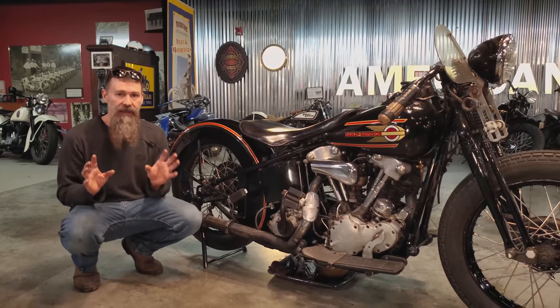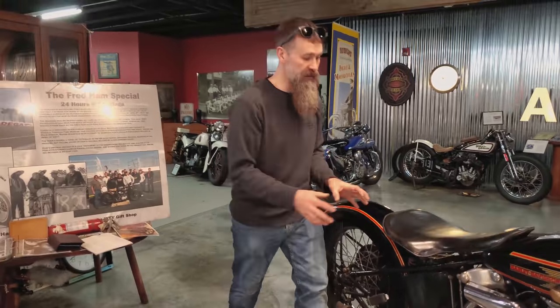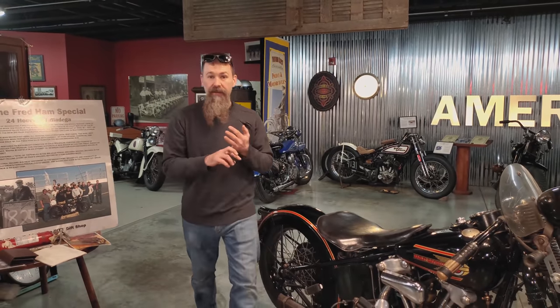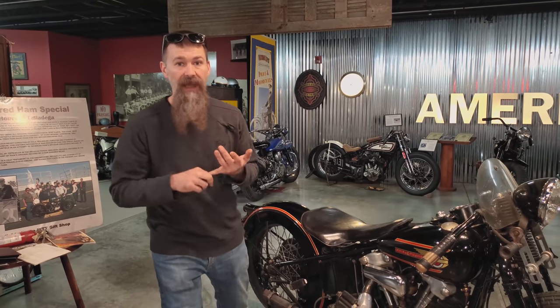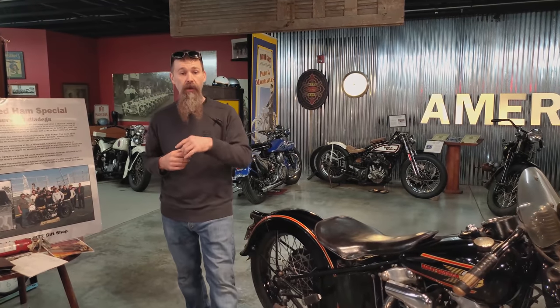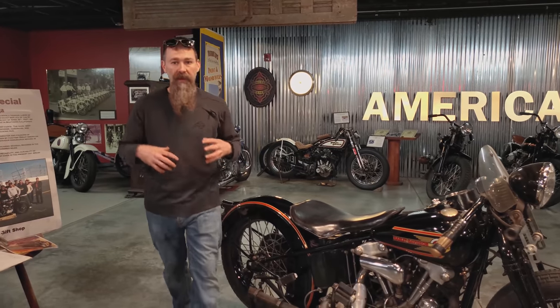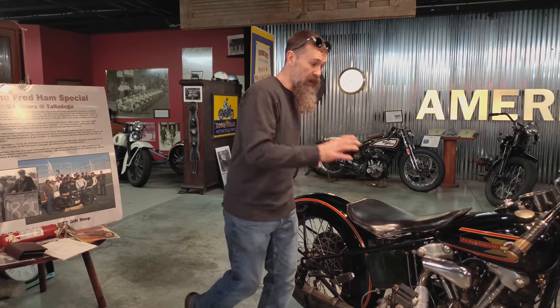Now, in 1937, Harley-Davidson was putting big effort into proving the merit of their 61 overhead valve machine. So, Joe Petrolli, 1937, set the land speed record aboard a knucklehead, 136 miles an hour. At the time, they were setting three flags records, Canada to Mexico. Also, big emphasis on 24-hour endurance racing. Really helps prove the merit of your machine and the durability of your bike, 24-hour racing does.